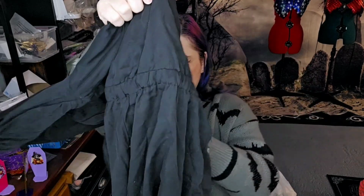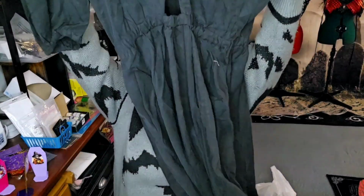What is this? Oh, is this the dress? Yes. I found a dress for $1. It's actually really cute. I don't know if it'll fit me. I guess at the end of all this, because there is a little more clothing, we can try on some of the clothing at the end of the video. If you guys are interested in seeing that, it'll be there at the end.